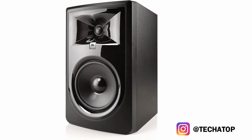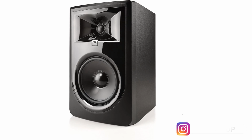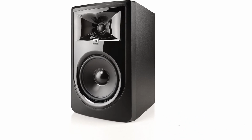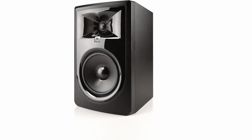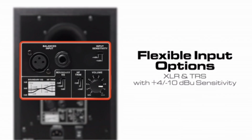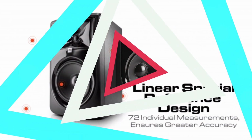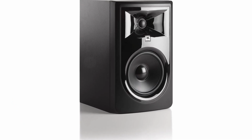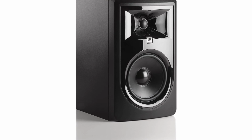The component quality is decent, but by no means comparable to more expensive options. However, you cannot anticipate ultra-high materials at this price. It strikes a solid balance and is clearly superior to several other options. The JBL 306P MkII is already a great option because of its excellent audio reproduction and commendable build quality. But let's take a closer look to discover its inner workings.